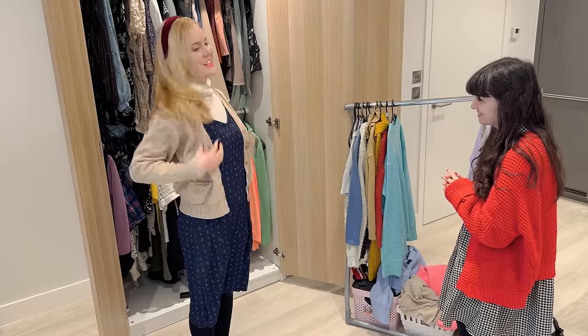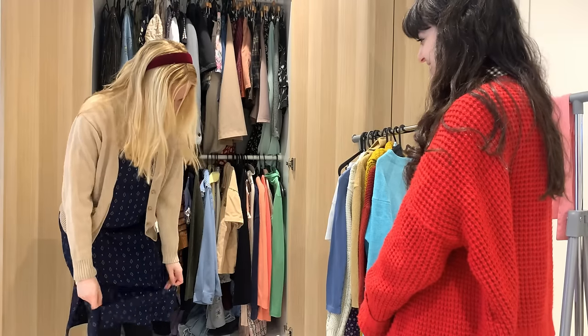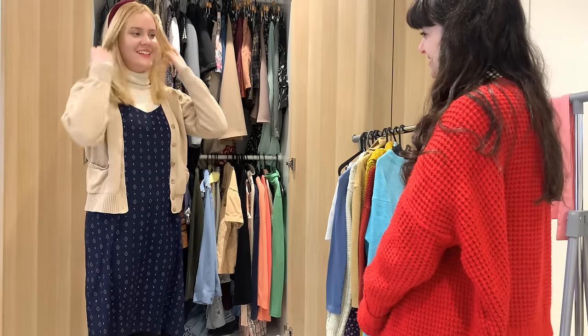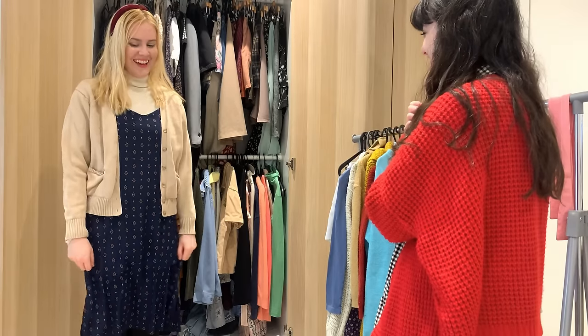Oh, yeah, this is quite smart. I like it. A bit smart. Preppy, but also still that kind of long dress. I love the headband with that. It's perfect. It's like they're meant to be together. Yeah, this is perfect. I really like it.